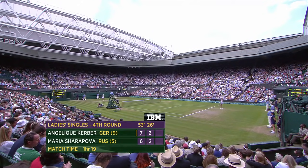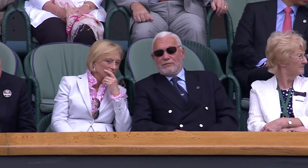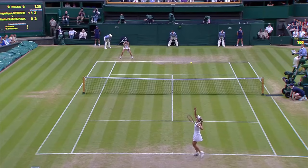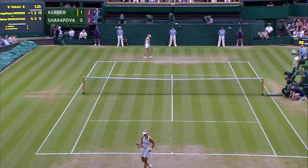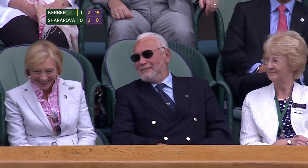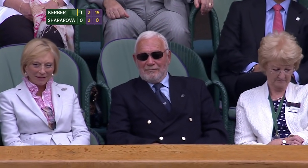An hour and 20 minutes of riveting tennis on centre court. There's Robin Knox-Johnston, eminent yachtsman, in the Royal Box today. 15 love. He was the first man to circumnavigate the globe. Did it in 1968 on board his boat Suhaili, alongside Kathy Sabin on the right, the president of the Lawn Tennis Association.